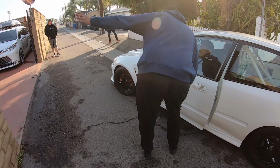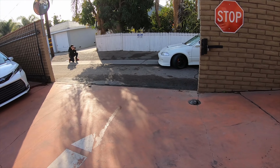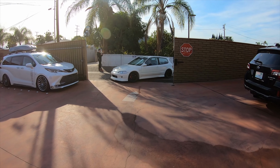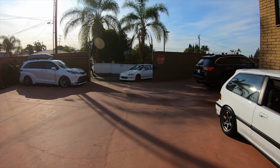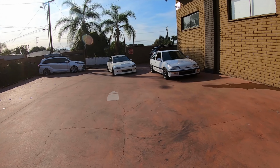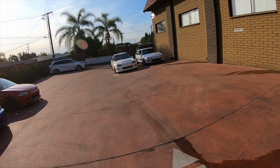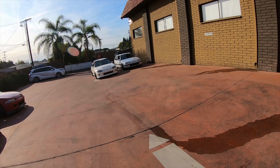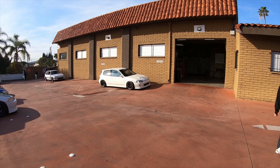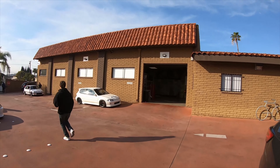So we're gonna have you go inside, but just wait right here next to the building in front of the white EF. Tell them to wait right here. Yeah. Take a picture of this car. Is that good? Wow.